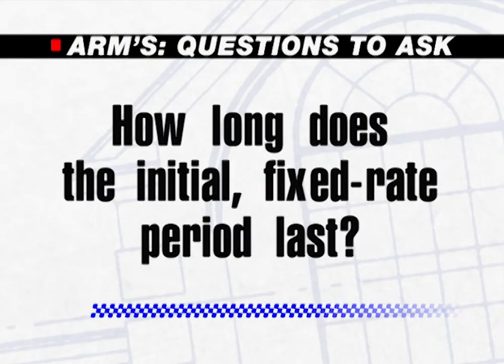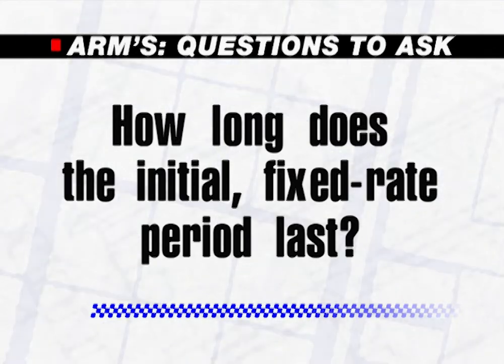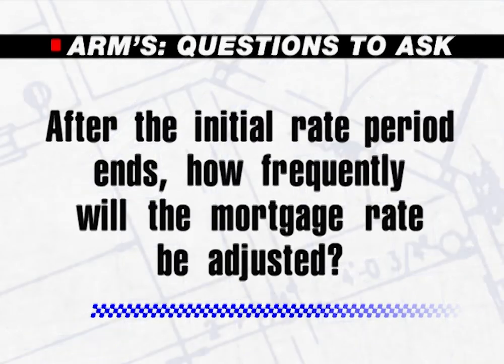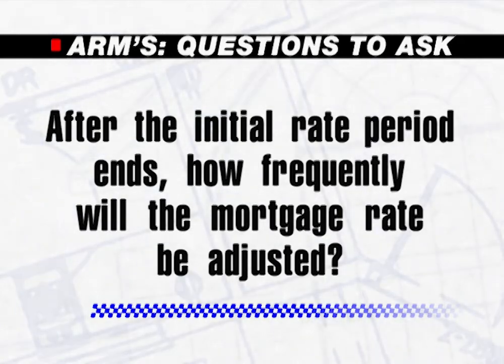2. How long does the initial fixed rate period last? Depending on the loan, you can enjoy the lower initial interest rate anywhere from 1 month to several years. 3. After the fixed rate period ends, how frequently will the mortgage rate be adjusted? The longer the intervals between adjustments, the easier it will be to plan your finances.